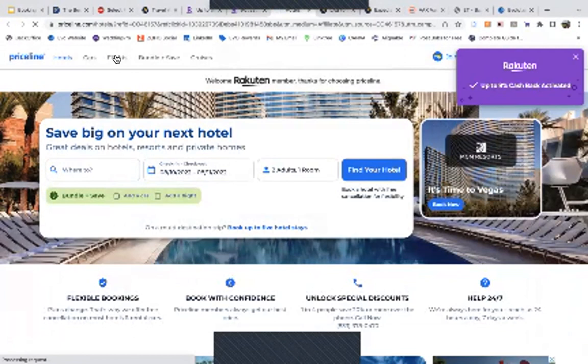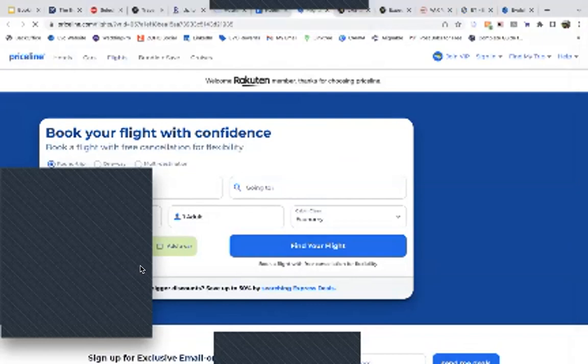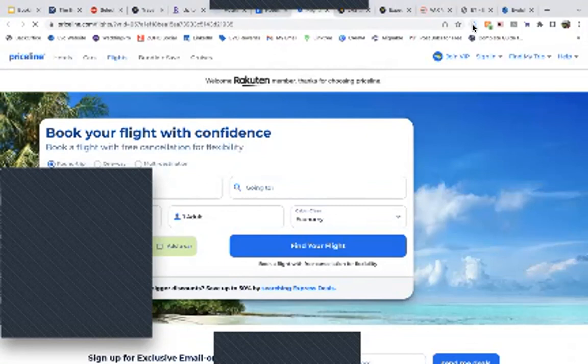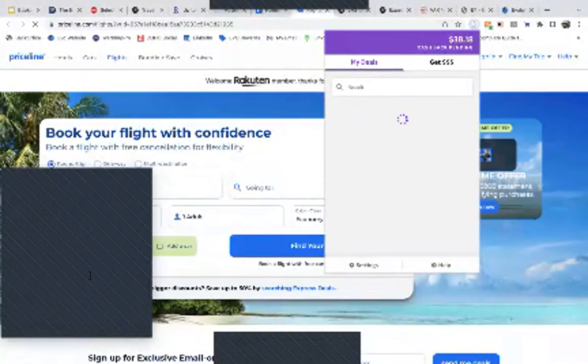Okay, so we'll click on flights up here. Again, you'll just go through the same process. Make sure you're filling out all the correct information. All right. Patty says, if you use a laptop or PC, Rakuten will pop up automatically. Yes, that's true. So I have it as a shortcut up here, right? So when you click on that, the website that you're on, it will show the cash back amount that you can get. So there's that too. Thank you, Patty.